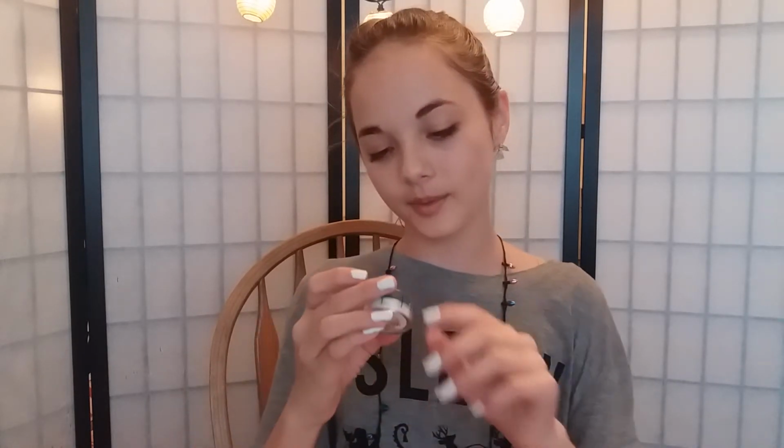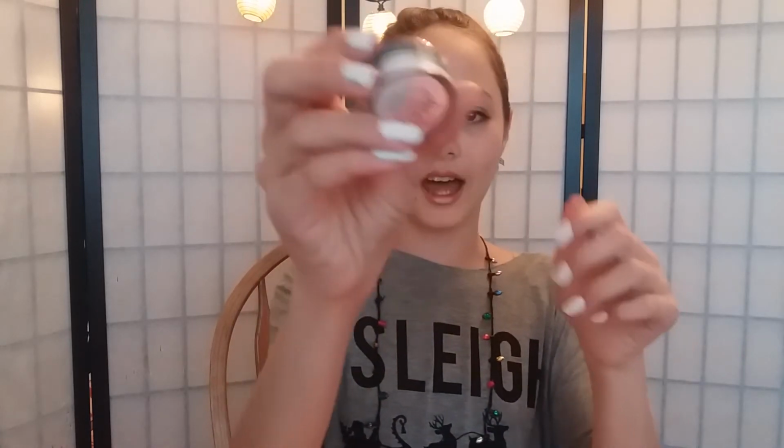Next is by Meech and Mia, and M&M Shadow's white, and it's like an eyeshadow powder.